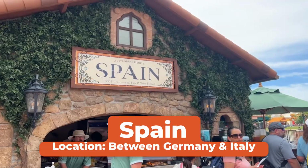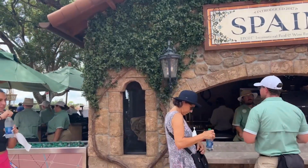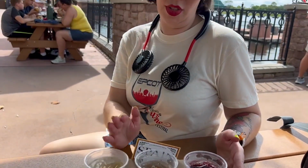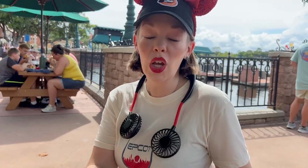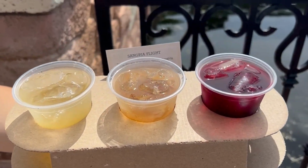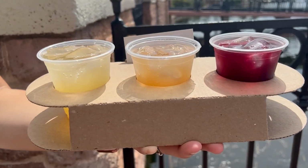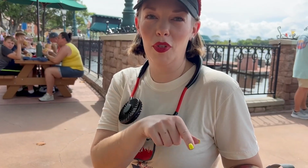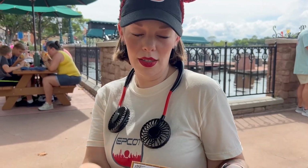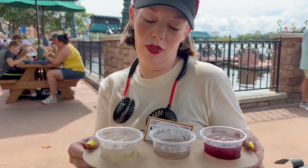Welcome. We just visited the Spain booth, where new this year is a sangria flight. There is a white sangria, a rosé sangria, and a red sangria, and we loved all of them. We each liked one a little bit different. The red was my least favorite, but I really liked the other two. Heather, I think, liked the white the best, and then the rosé, and then the red. And Felicia liked the rosé the best. But we definitely recommend this. It's a good value. It's really refreshing on a hot day. So definitely visit Spain for the sangria flight.